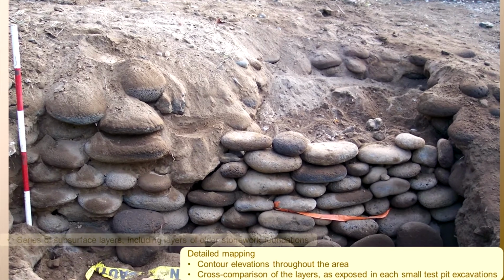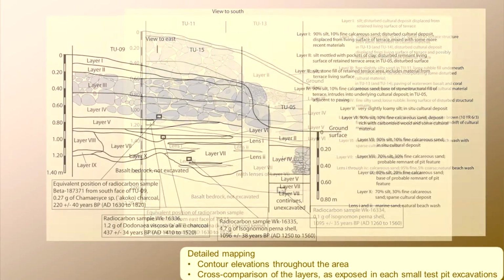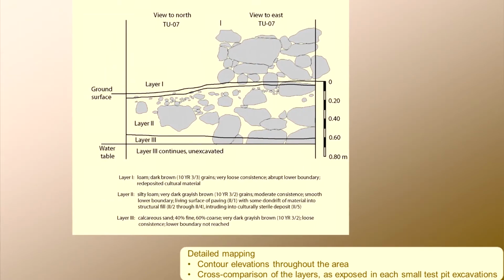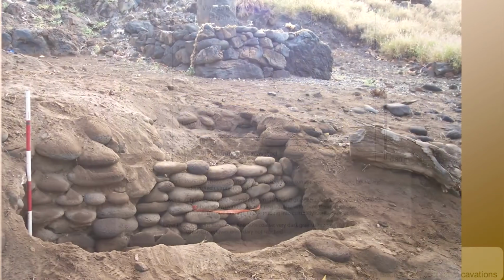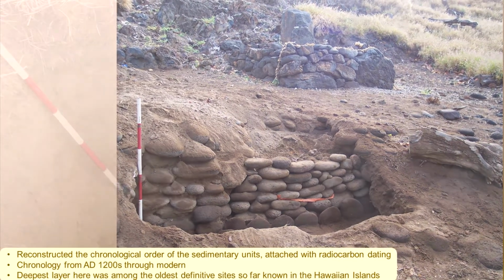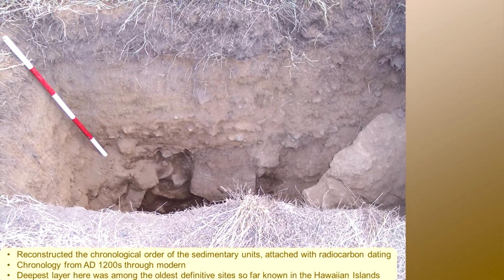With the attention to the elevation contour mapping, I could cross-compare the findings in each test pit. In this case, I could identify if the same sedimentary units appeared in separate locations across the site, and then I could produce a map of the spatial extent of each layer, one by one, in chronological order. I was able to show the chronological sequence of sedimentary units over the last several centuries, dating back to the AD 1200s, and therefore ranking among the oldest known sites in the Hawaiian Islands.